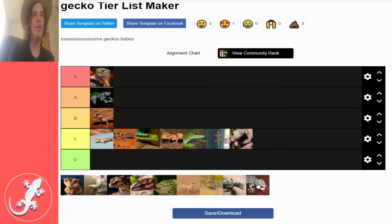All right, Tokay geckos, I'm sorry, straight to D tier. I mean, I love Tokay geckos as far as their appearance. And I've said before that if I were to pick a gecko based off coloration, I'd pick a Tokay gecko because I love blue. I know the channel colors don't really show that, but I do love blue. It's my favorite color. I would pick a Tokay just off the colors and the fact that it says Tokay. It's like a little Pokemon gecko. It's cute and I love Pokemon. But they're angry little beasts. And for that reason alone, I put them in D tier.